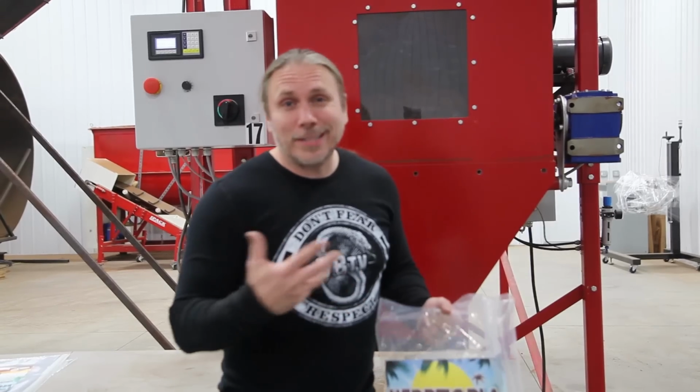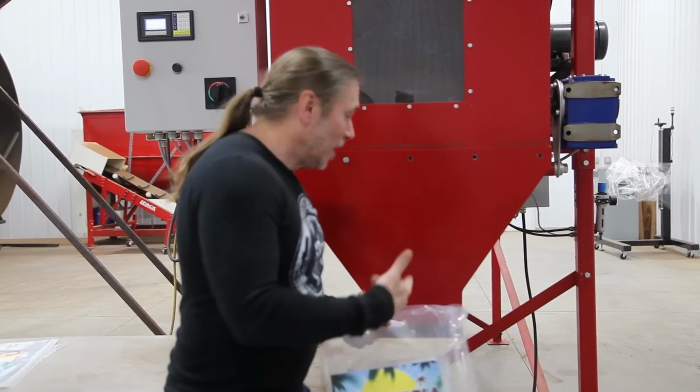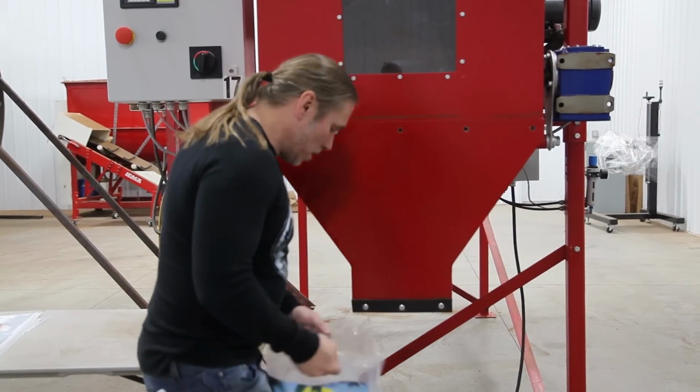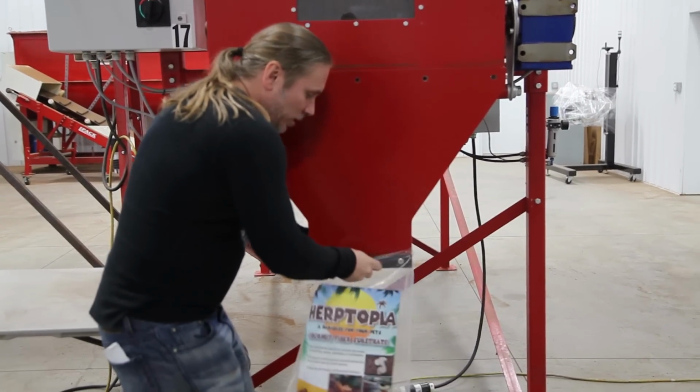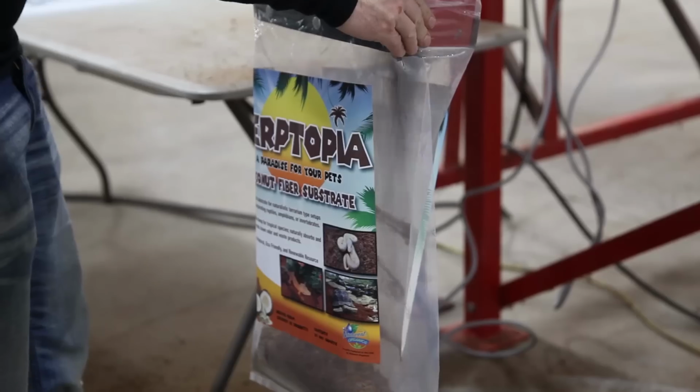All right, so I better get some other skill sets just in case the whole snake breeding thing doesn't work out, you know? So this is how they bag Herptopia, and it seems pretty simple. You just have to put this bag over here, hit this button, and away we go.